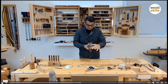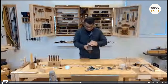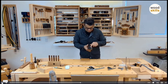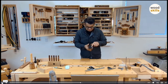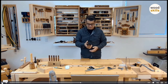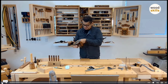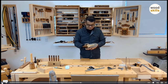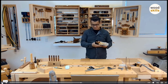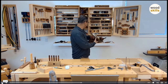will advance the blade towards the front. This is some wax I apply for gliding. And so it advances the iron towards the front of the mouth for tighter, smaller shavings, or retracts it for rougher, coarser work. So that's how easy it is to adjust that here. And the depth, of course, is done with the adjusting wheel. That's as simple a tool as possible for doing a considerable amount of woodworking.